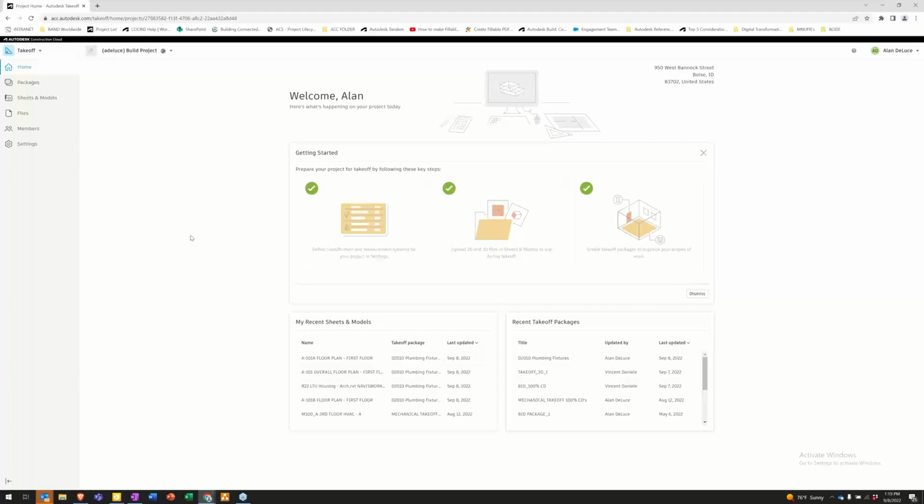So we start off here in the Takeoff homepage, landing page, and we have a lot of opportunities to be customized in the setup of Takeoff with our classification and classification systems and so on. So depending on what formats you're utilizing, Uniformat, CSI, things like that, you are able to customize that out of the box. And there's setup that goes into this in the beginning.